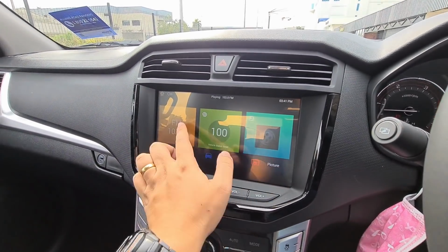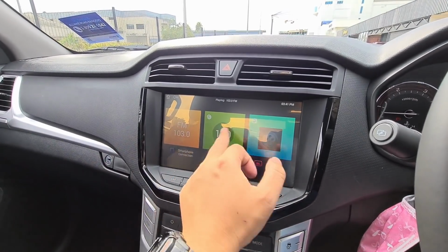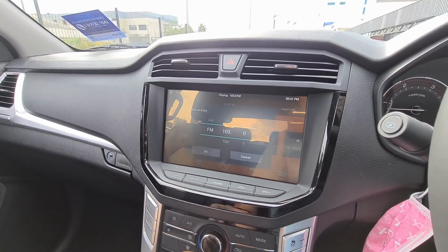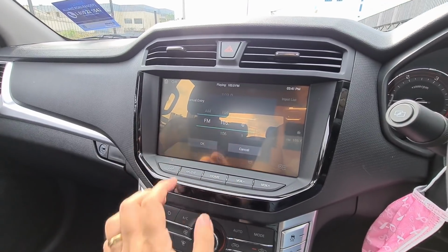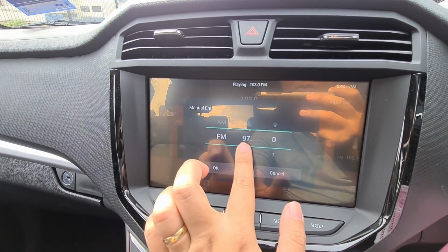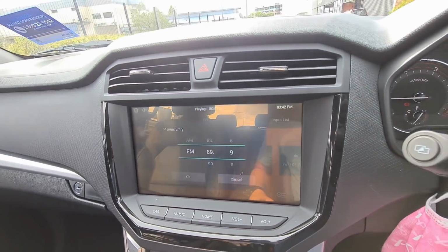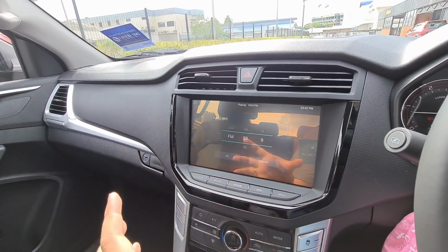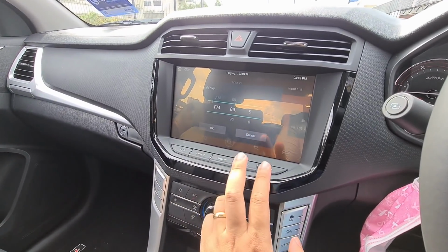Okay, so from here the interface is rather good. Crisp. And this one here, the FM radio. I feel it's a bit difficult to tune on the move. Let's say you want to tune to 89.9 FM, so just scroll this down to the counter, and pop, that's it. So in a way smart, easy to use, intuitive, but rather tricky to use on the move. Okay, the volume adjustment is button operated.